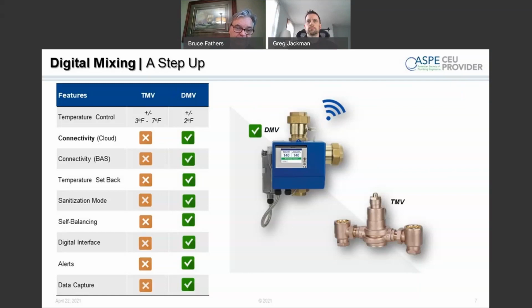There's digital interfaces for accuracy. Digital mixing valves can send out alerts, which is critical. There's data capture for data logging, for mitigating potential liability.